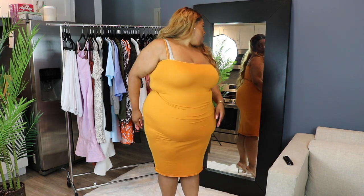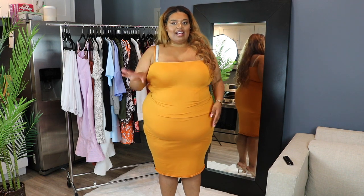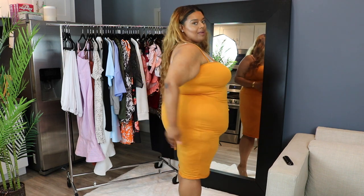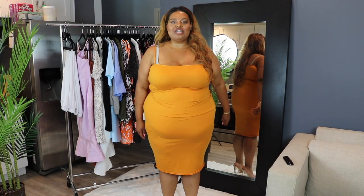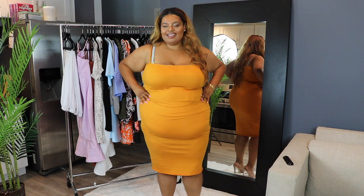Not mad at it. My butt feels a little flat in it though. You know, we had this conversation. I just don't want my butt compromised, and I feel like my butt's a little compromised in this one. Not loving that, but it's okay. So here is the shaper panty, I guess.